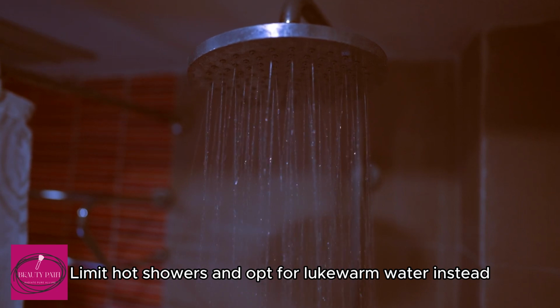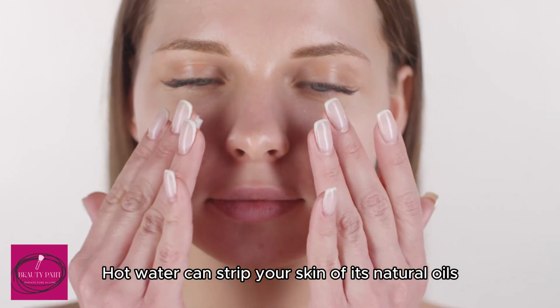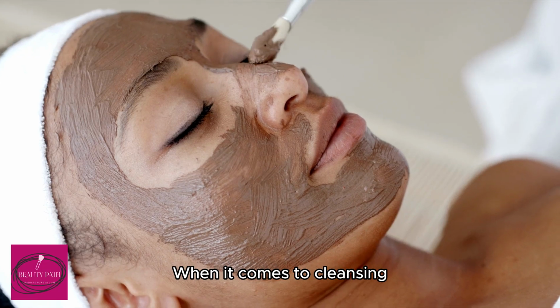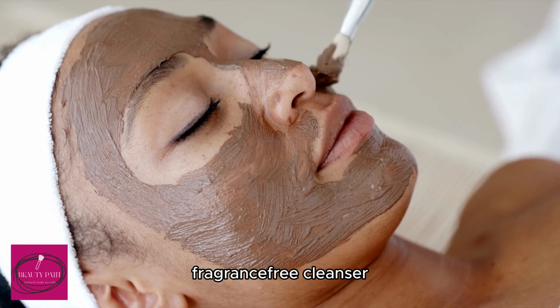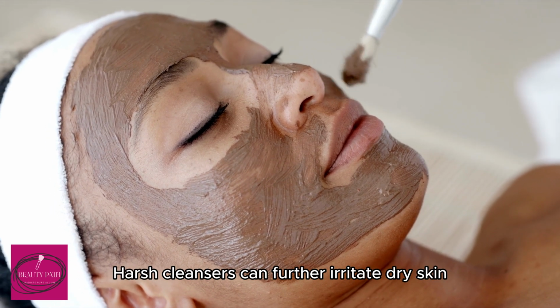Limit hot showers and opt for lukewarm water instead. Hot water can strip your skin of its natural oils, leading to dryness. When it comes to cleansing, choose a gentle, fragrance-free cleanser. Harsh cleansers can further irritate dry skin.